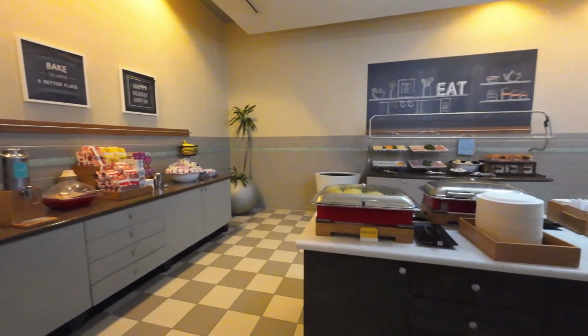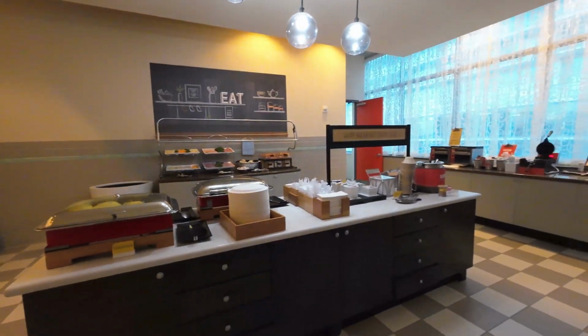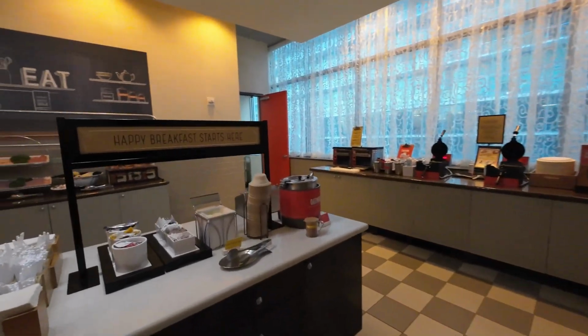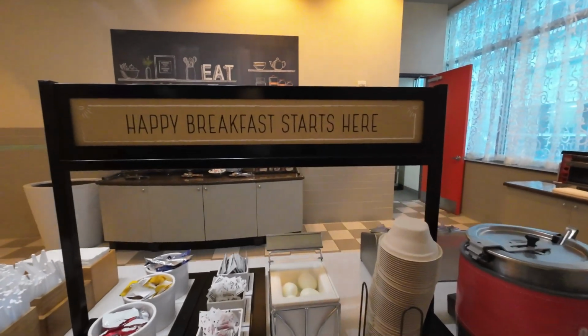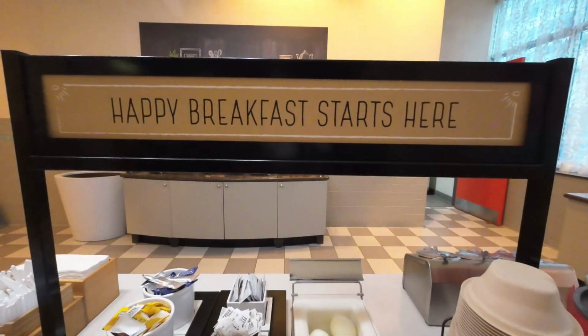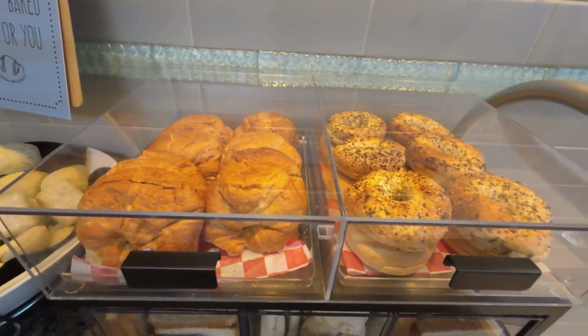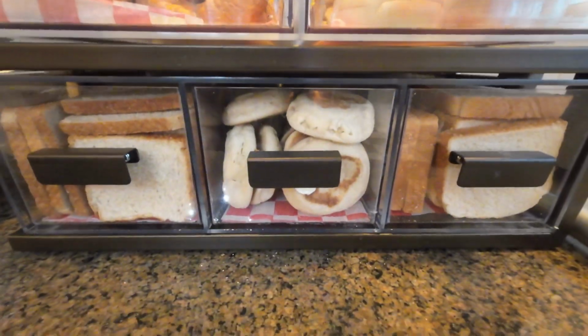It was about maybe 10 after 7 when I got downstairs for breakfast, and as you can see, it's pretty empty. Not many people were out and about just yet, so I love it when it's like this because I can really take my time and look around, see what I want to try, and take everything in to make sure I don't miss a thing.